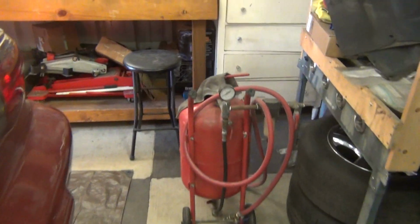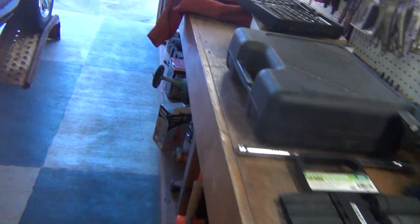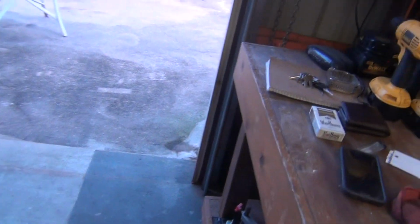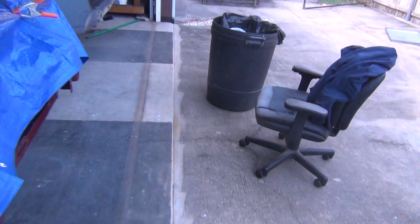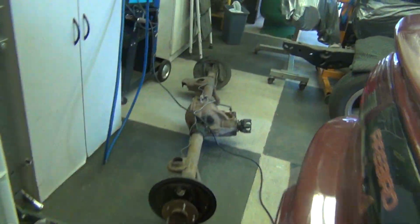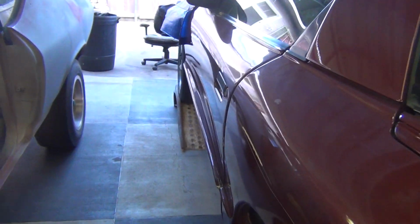I already bought the clutch. The flywheel is going to have to be resurfaced. It's got surface rust all over it, so just lightly turn it and then it should be good to go. I still have to put in the little bearing that goes on the transmission, not the pinion, not the seal, whatever that's called, I forgot. So I've got to put that back in. So yeah, it's coming along.